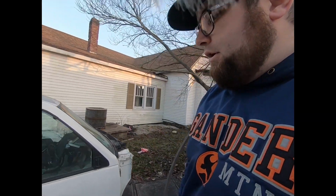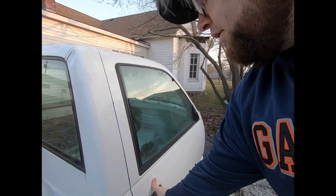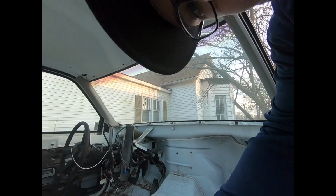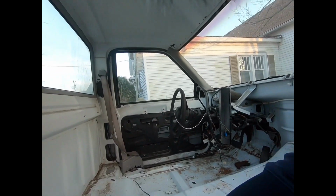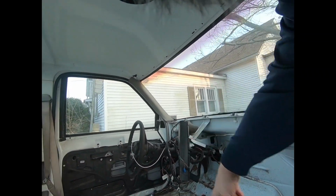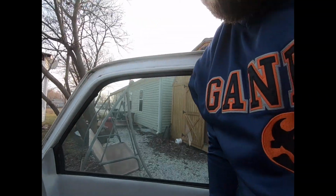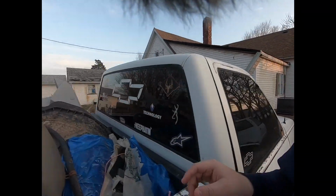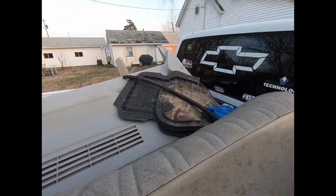Now, one thing we have done is we've gone in here and I stripped the vinyl floor, took the bench seat out, and took the entire dash. That's going to come out next, and we gotta get the floor ready, but the whole reasoning for taking all that out was because it was basically work truck trash. In here is a little bit nicer.